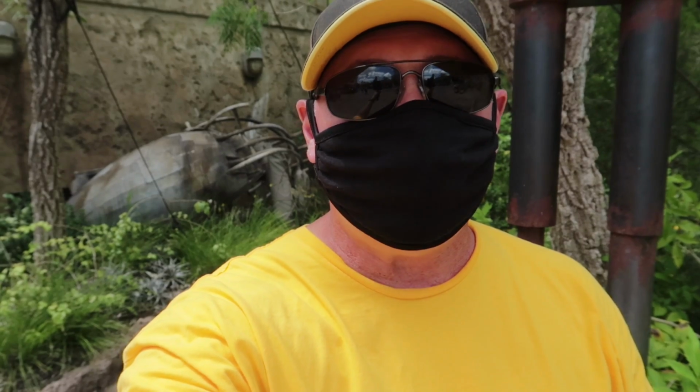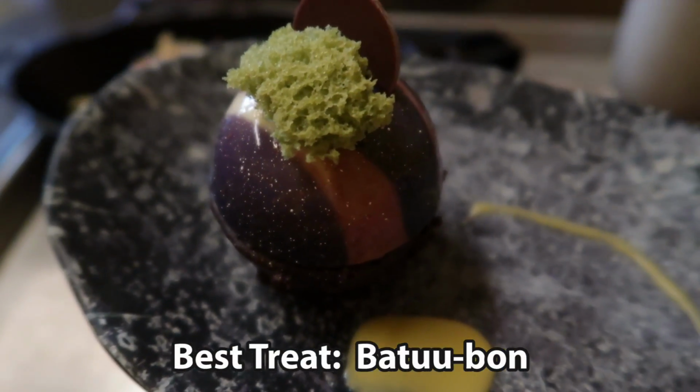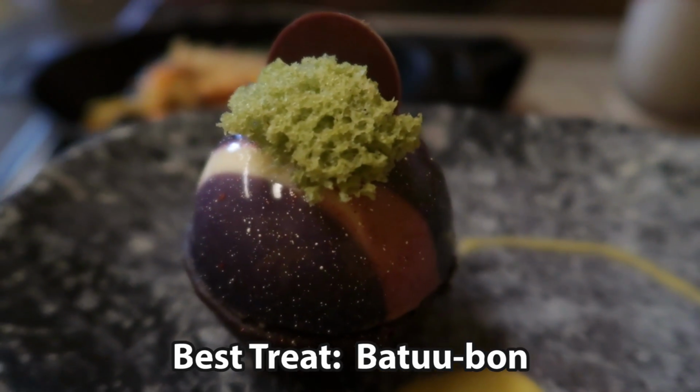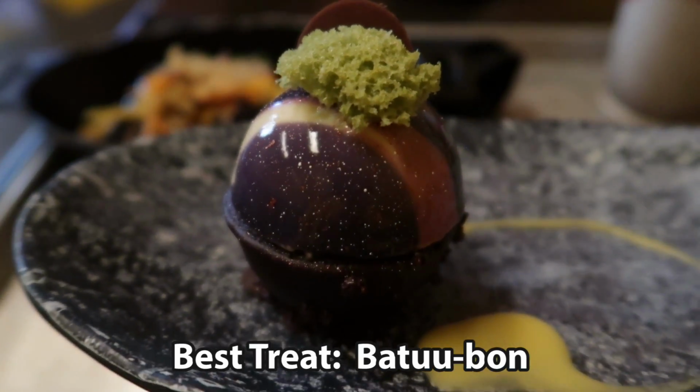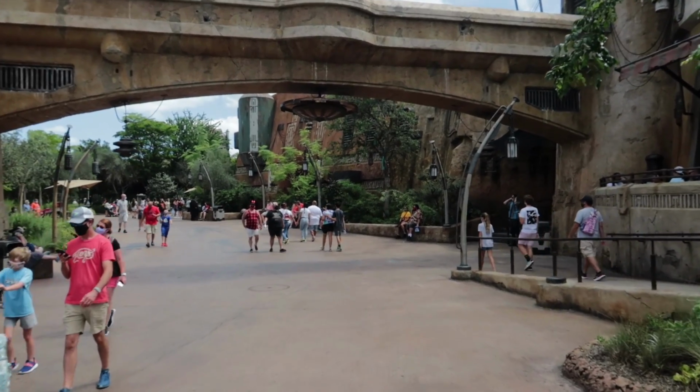While I was in there, I did get what I consider to be the best treat at Hollywood Studios, the Batuban. Runs around $7, like a chocolate mousse cake to die for. I love it. I consider it the best treat in the park. The official description of the Batuban is a chocolate cake, white chocolate mousse, and coffee custard. And it is $7.